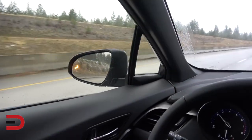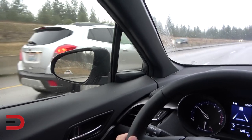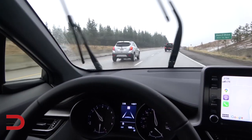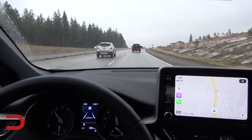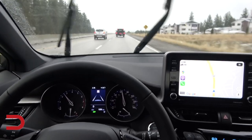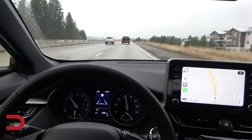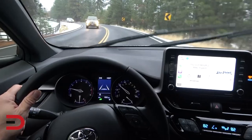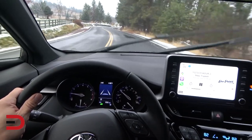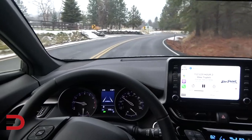For 2021, the CHR now comes standard with Toyota Safety Sense 2.5, a comprehensive suite of active safety systems that include pre-collision system with pedestrian detection. There's also emergency steering assist, road sign assist, full speed radar, dynamic radar cruise control, lane keeping technology, which is that lane departure alert with steering assist, lane tracing assist, and sway warning system, and automatic high beams. Blind spot monitor and rear cross traffic alert is standard on the XLE and above.